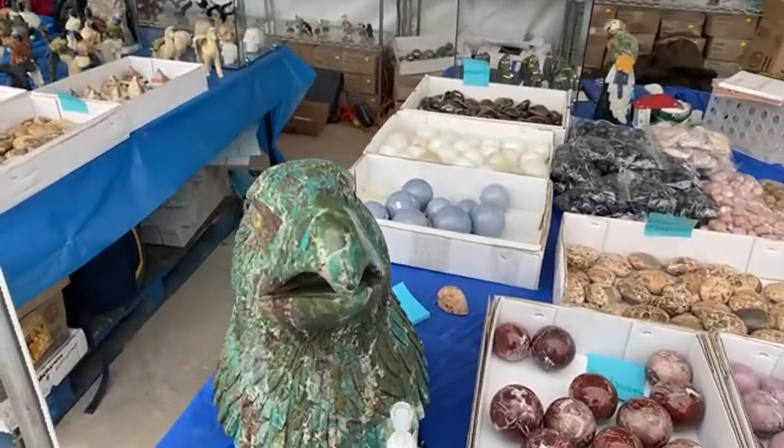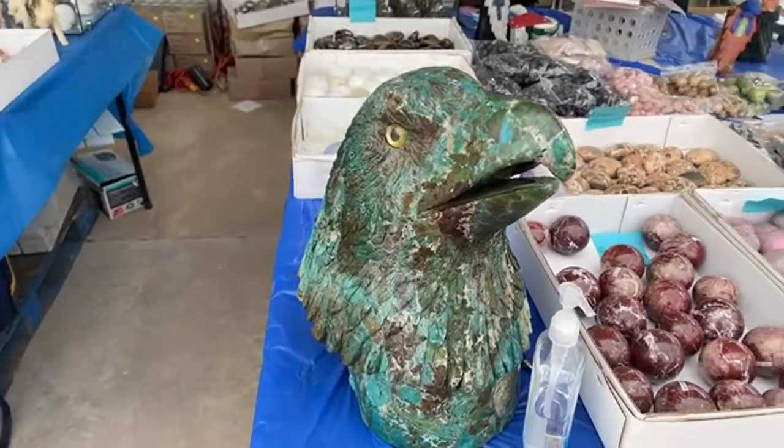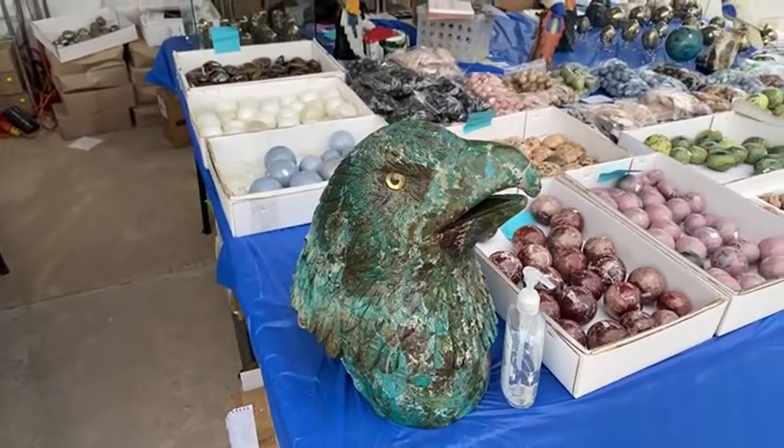Here's some more beautiful Peruvian material, home of the Incan natives.